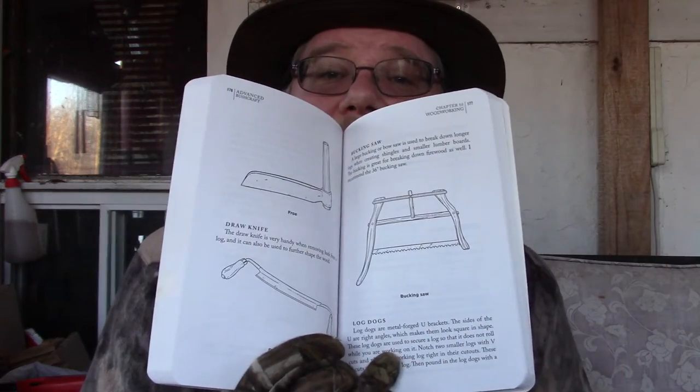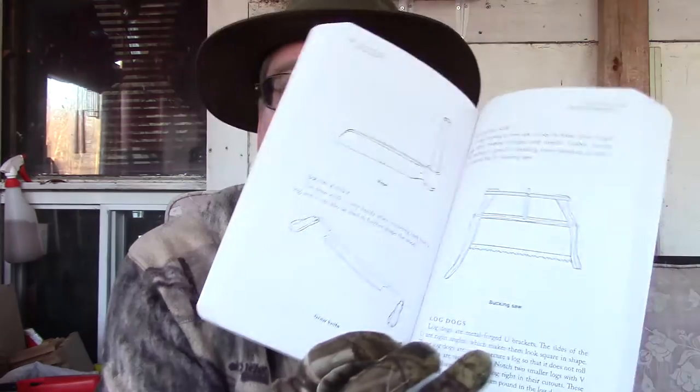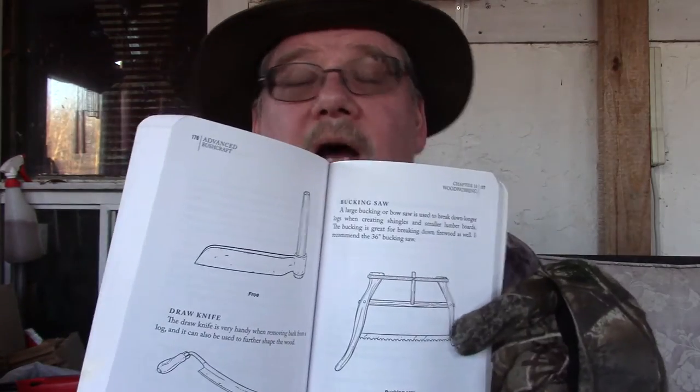For example, this guy up here, the shingle frow. Oh, sorry, that one. The shingle frow. I have one of these. I just picked it up. I've used one before. A paragraph isn't very much on how to use it, neither with the draw knife beneath it, right? And with a bow saw, or in this case, just a buck saw, Morskahansky devotes an entire chapter to this stuff, wood processing. He's got a couple of paragraphs.